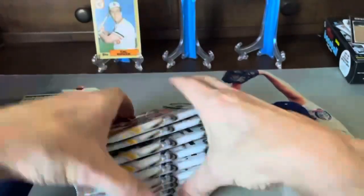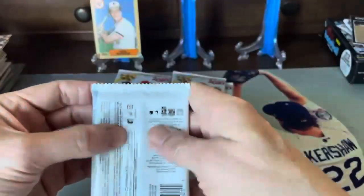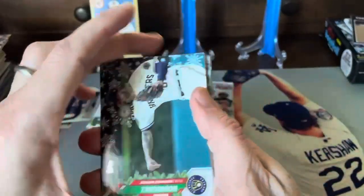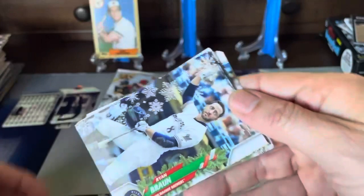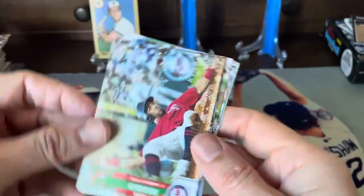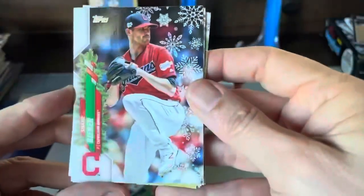You ready to start ripping, Leah? I am. All right, awesome. Let's go ahead and break this over here. Can I get a pack? Of course. Start ripping. These actually open up pretty easy compared to the Heritage High Number. So here we have this beautiful Rodney Rodriguez. Cool. We got Ryan Braun. Nice. We got another wonderful Eddie Rosario. Wow, that's nice. You got this beautiful Shane Bieber.